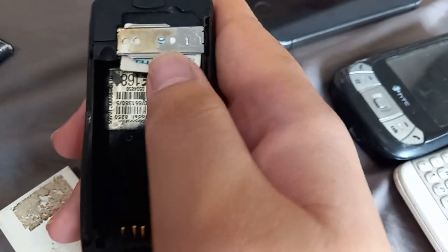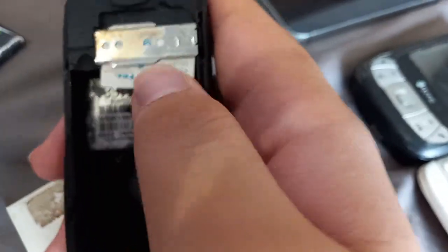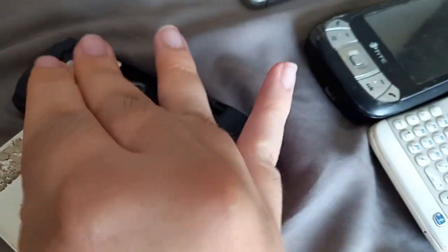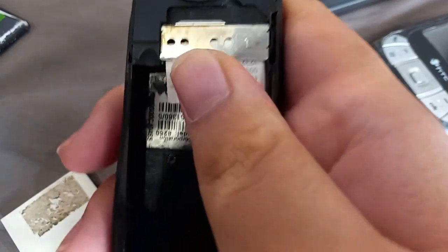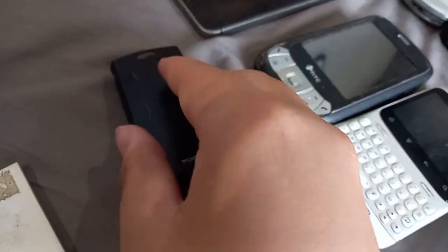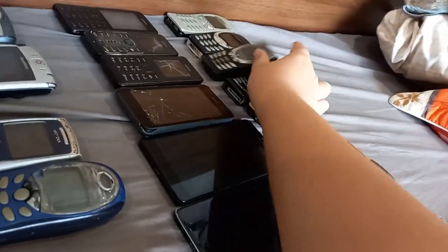So yeah, it's not locked to any carrier as far as I know, because I put a Viettel SIM card in this one and a Vinaphone SIM card in this one, and it works just fine. I don't have a Mobifone card. I have a Vietnamobile card. I don't have the one on the right side, so I can put it in.